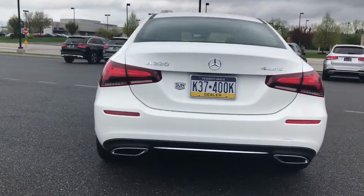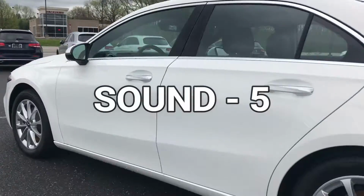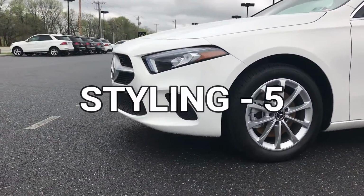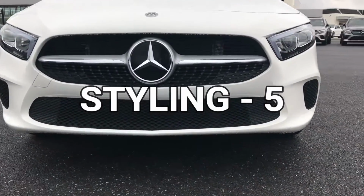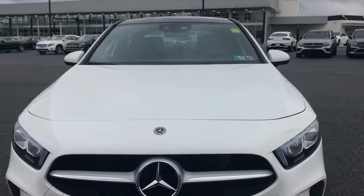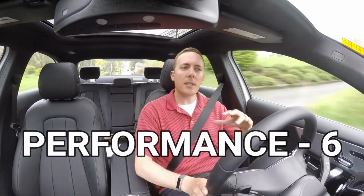Okay, so the Gem score for the Mercedes-Benz A220. As far as sound, I gave it a 5. It sounded okay, but not much of anything in normal driving. Styling, I gave it a 5 only because the outside styling is just pretty plain Jane. Like an A35 would be a lot nicer with the wheels and different side skirts and everything. Performance, I gave it a 6. Definitely not slow, but nothing too crazy.